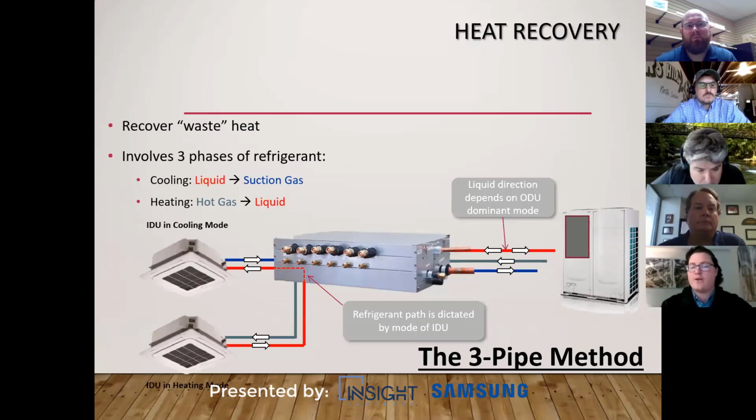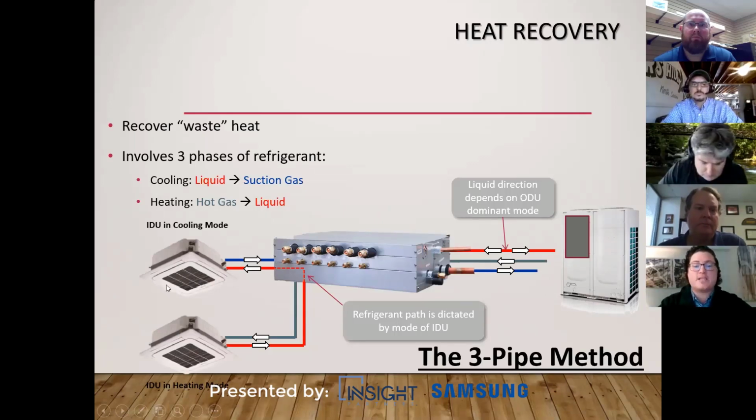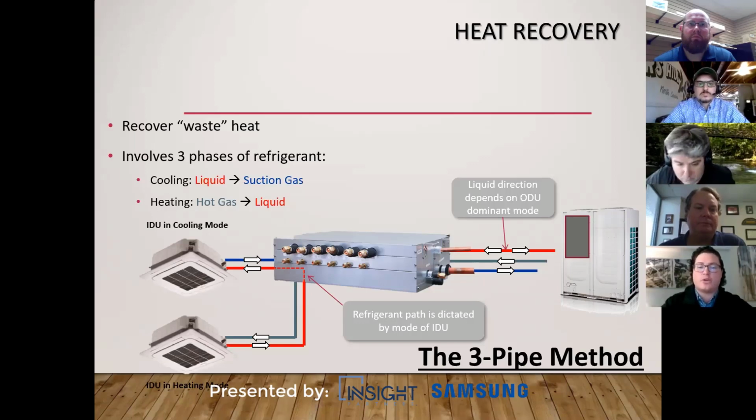So we're recovering that waste heat. For example, you see down here in the bottom left, this indoor unit is in heating mode. So you're sending hot gas to that indoor unit. It's coming out as a liquid, and then it's coming up through the separate port here for the unit that is in cooling mode. And then you're pushing that liquid through the coil on the indoor unit, and then it's going to come back as a suction gas. So that's how a three-pipe system is working when it comes to the indoor unit specifically.